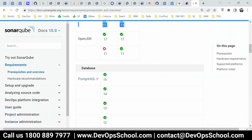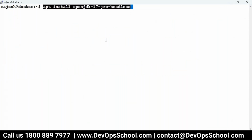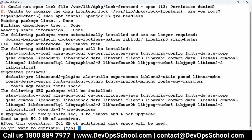So let me check, do you have Java? Wonderful, Java is not installed. Here OpenJDK headless is there, and I can install 17. I see 18 and 19 also. So much progress is happening, sometimes I feel like I'm getting outdated. You have to do this with sudo and install this 17.